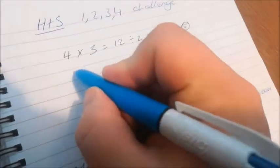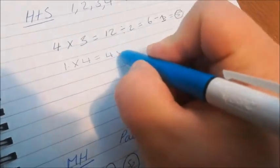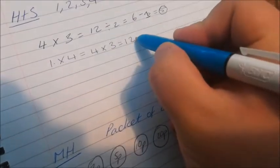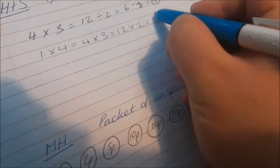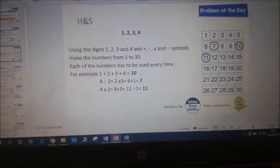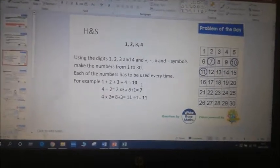Let's do 1 times 4, which is equal to 4. 4 times 3, which is equal to 12. So I've used numbers 1, 4, and 3. So let's get one up multiplication again. Let's do 12 times 2, which is equal to 24. Then go to the grid, tick it off, etc. So that's what you need to do. When you've only got a few numbers left, that's when it does get particularly hard. That's where the real problem solving comes into play. So that is your hot and spicy task for today. Hopefully you'll have a bit of fun with that as well.